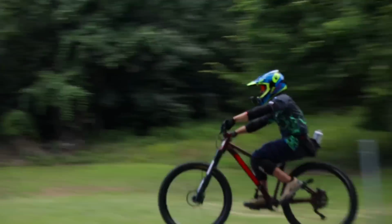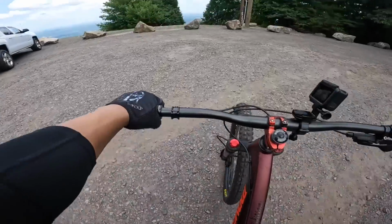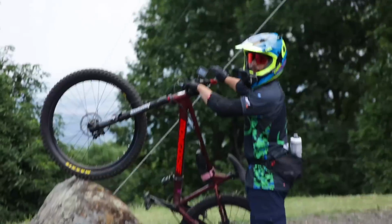But the bedding process went good. They feel good right now. But let's go ahead and stop over here and readjust that front caliper, because it's knocking and making noise, and I don't like that.